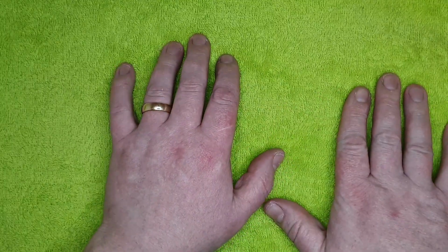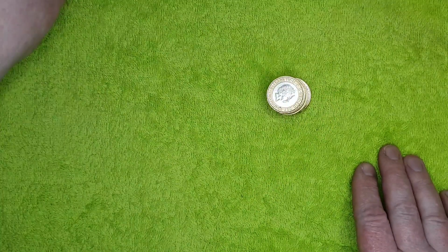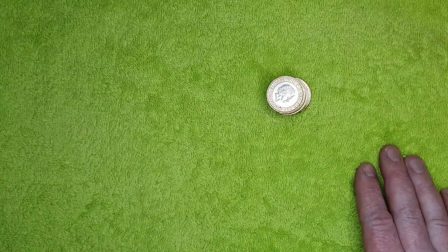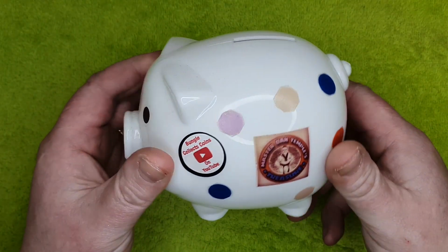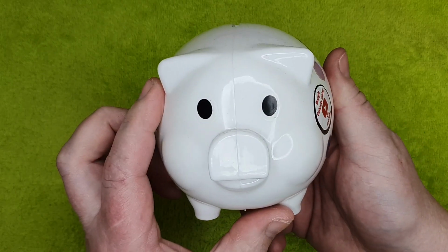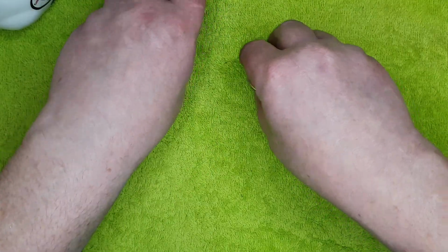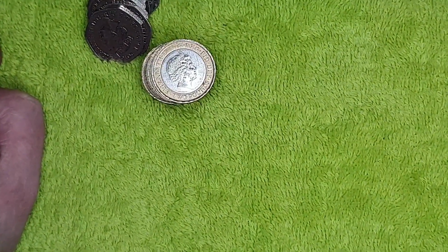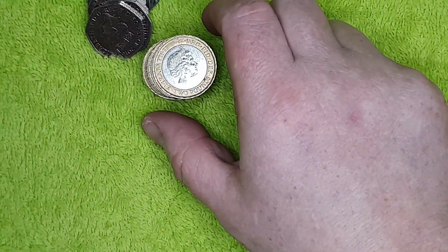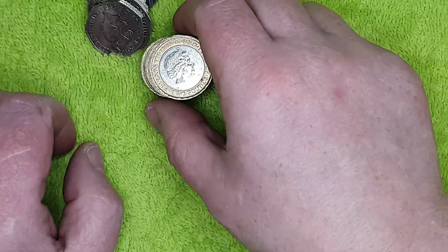Okay, let's leave it at that. Okay, let's get on to coins. We've got a stack of 2 quids here, and we've got a stack of 50p. I've got to be careful, really got to reach over. There we go. Of course, all we don't need goes into the old pig. Okay. Right, so let's have a look at 2 quids first, get them out of the way. Let's zoom in a bit. Here we go. I think that's close enough without wobbling everything. It's like I've got sea legs.